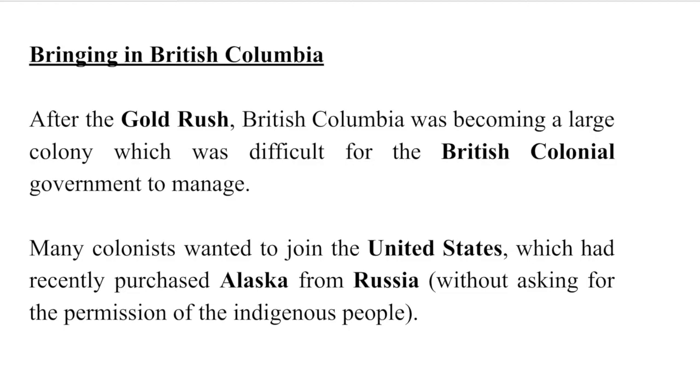You know, San Francisco was much closer than Ottawa was. You could get there by boat. And the US had just bought Alaska from Russia, of course, without asking the permission of the Indigenous people. So there was this idea that, oh, well, if you put Alaska plus BC plus what's now Washington State and Oregon together, then the United States could control the entire west coast of North America. And wouldn't that be great?